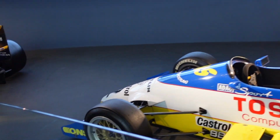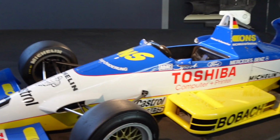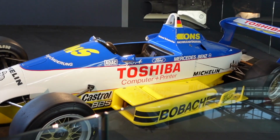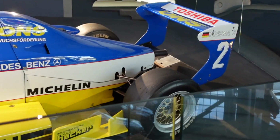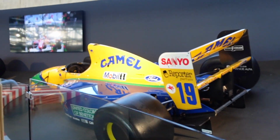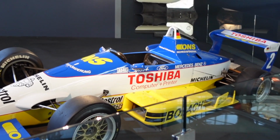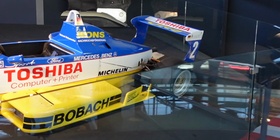I think maybe only Hamilton, or maybe now Verstappen, has better statistics, but it's quite sick. And he was on the podium 155 times, so first, second or third, so it's crazy. Not only did he win 1 out of 3 races, but he would actually be on the podium half of the times. So that's quite a sick history.